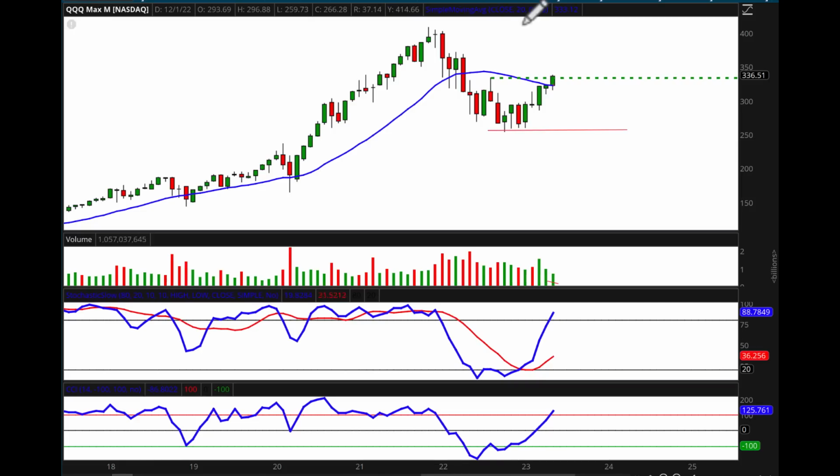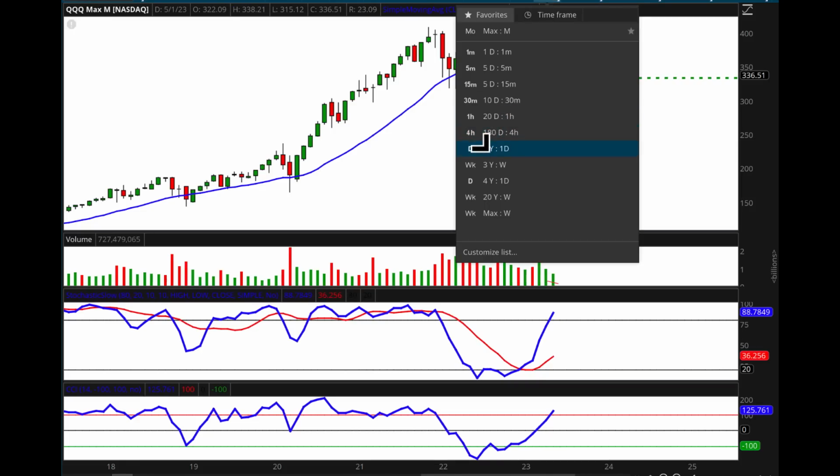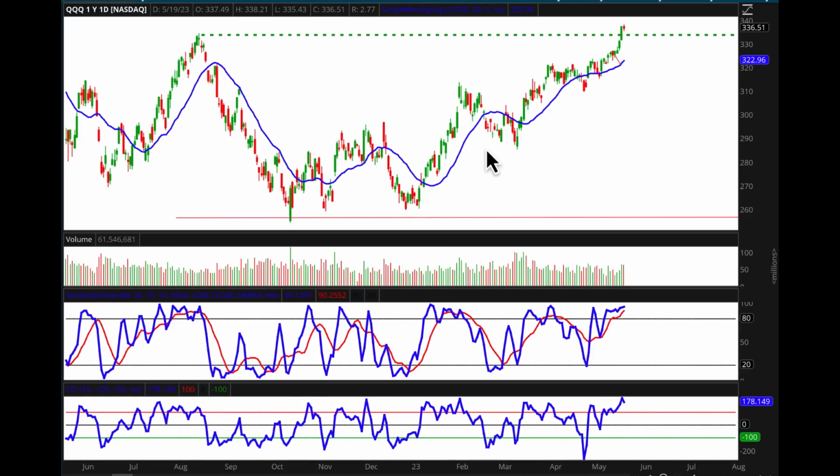Now going back to the daily chart on this, you can see one other thing that I want to point out is that we have this gap here, very slight gap, has filled. And so 80% of the time gaps fill, but then 80% of the time after gaps fill, prices generally reverse. So keep that in mind as you are taking your positions in the Qs.